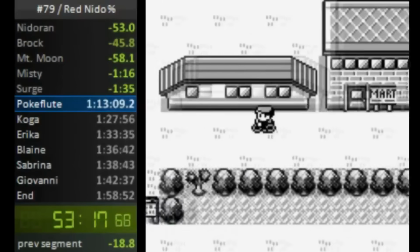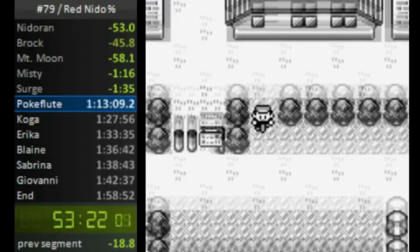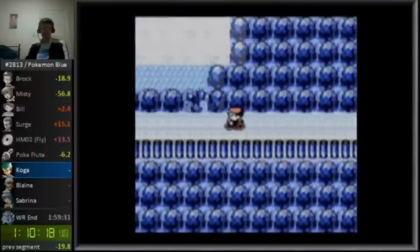Somebody had finally caught up to Worcester. If nothing else, it proved that this Nidoking route could compete with the Squirtle route, and that even though he had run the game for so long, it wasn't impossible to compete against Worcester.